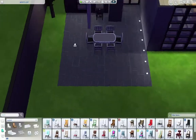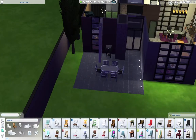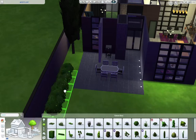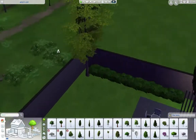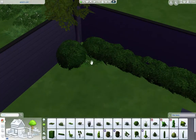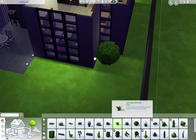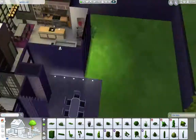Again, this home is a lot of me just doing different things than I usually would, and it's always great to do a little bit of different stuff, to branch out, not to always do the same thing over and over again. Even though this is a style that I do really like and I do a lot, which is kind of like modern, very boxy styles. And yeah, the landscaping is super minimal.